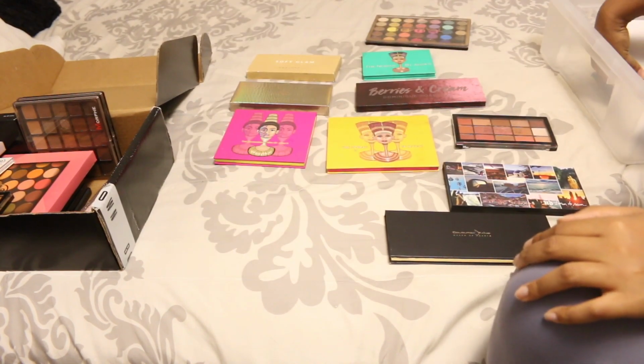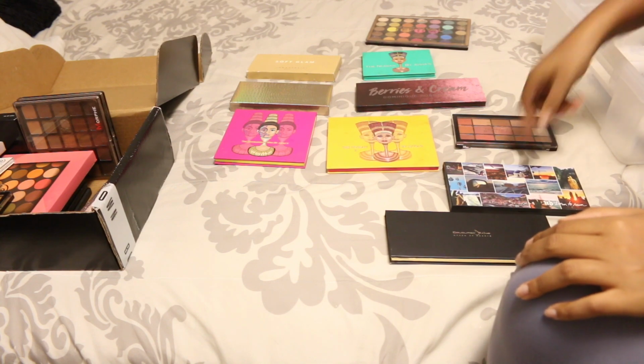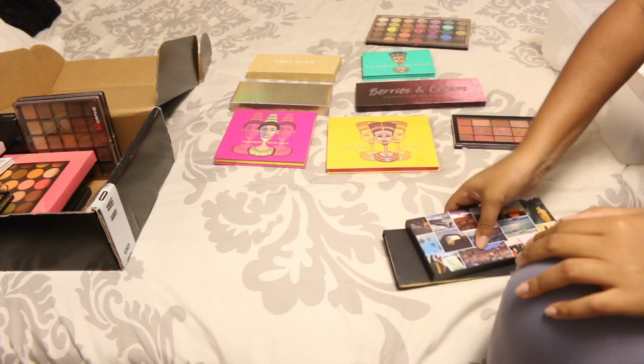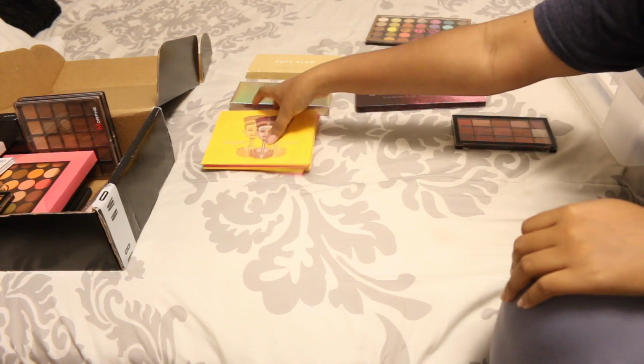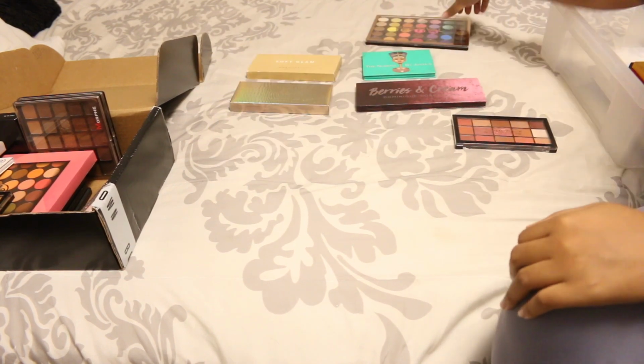Let me just go ahead and put these back in the box, and I'm going to stack them back the way I usually have them in my collection.